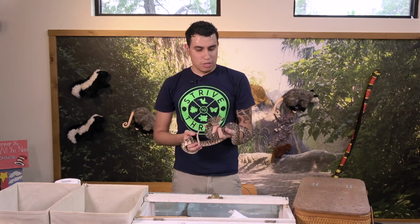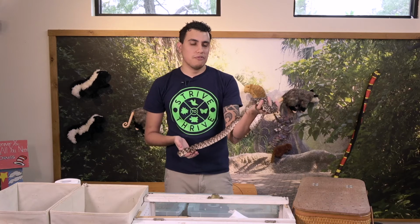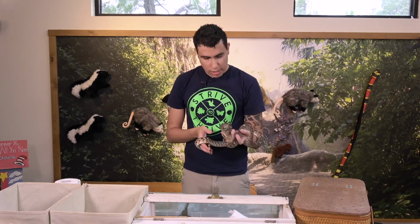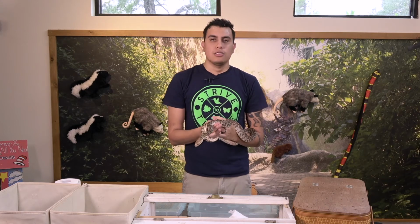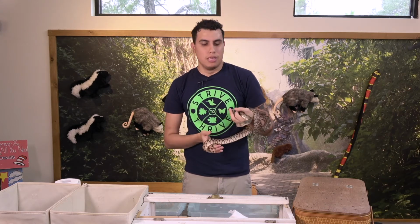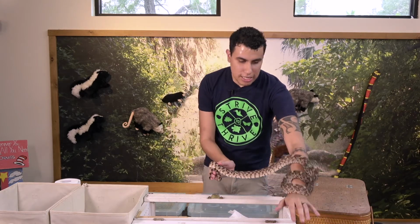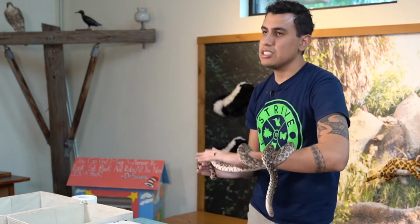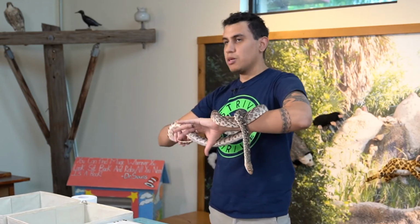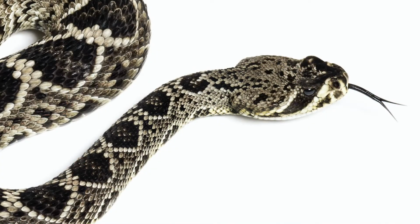They can live anywhere between 15 to 20 years in captivity and can reach about 7 feet long. Now, are you okay, girl? Okay. So, a couple other facts about the bull snake here. As I said, it does look like the rattlesnake that I have down here, and that's because it serves as protection. A lot of the snakes here in the valley, their number one goal is to help protect themselves, is to look like this guy right here.